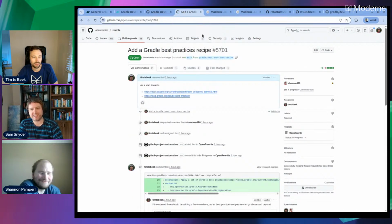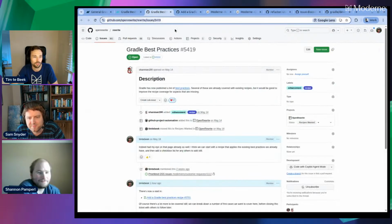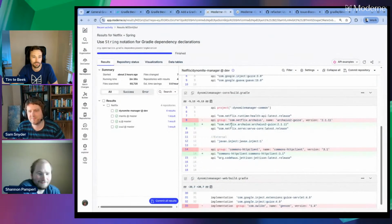Sorry, Tim, go ahead. Yeah, we're adding a first look skeleton recipe to do exactly that, and a way for folks to add to the best practices that we cover. We already have the one that Jente contributed quite a long time ago to do silly things like this one: move from that map notation of defining these things.